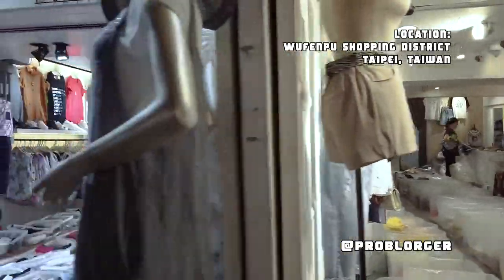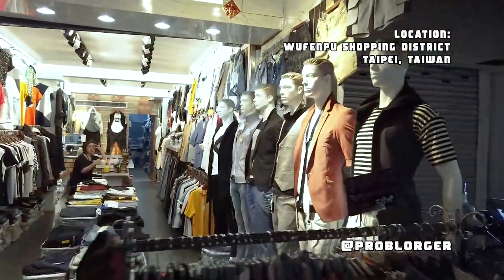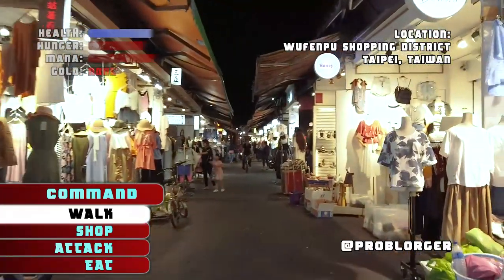You'll notice a lot of bags and clothes on the floor. That's all new clothes for sale. There's not a lot of room to really display all the clothes that they have available, so they just leave it separated in bags on the floor.